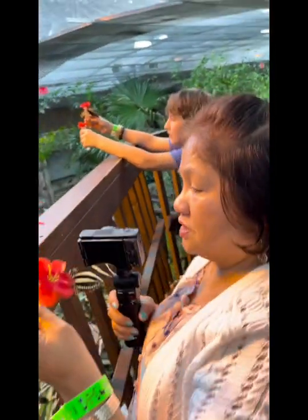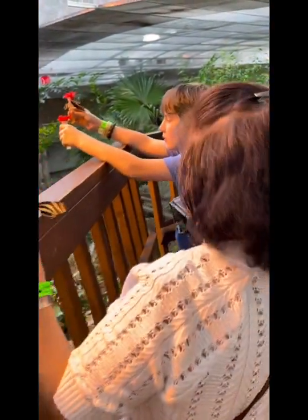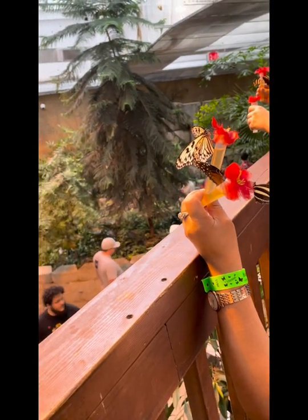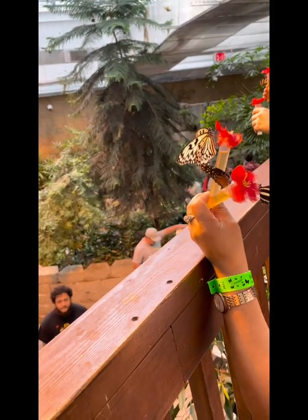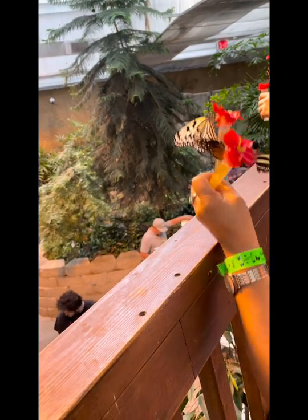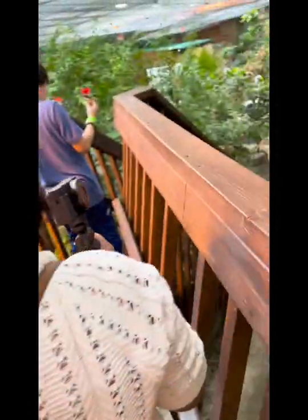And all the children seem to really enjoy the butterflies landing on them and feeding them, like I do. And as you can see, the butterflies are landing in my hands on my feeding tube. And I really enjoy it so much. And I highly recommend to those with children to come to this place.